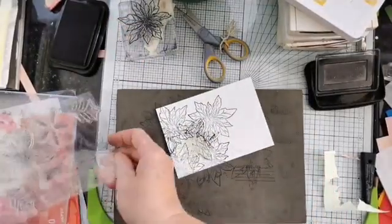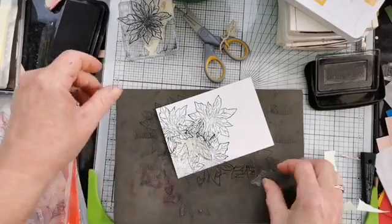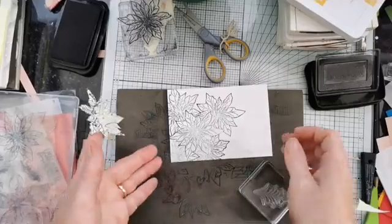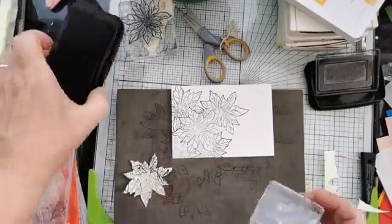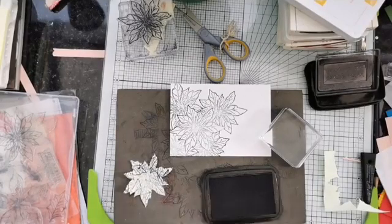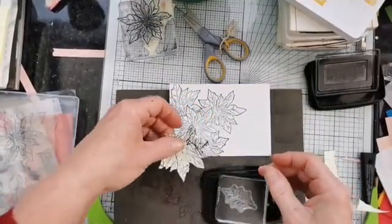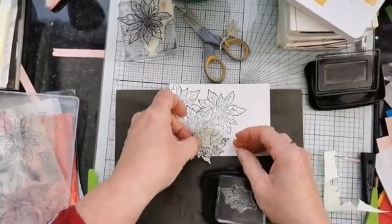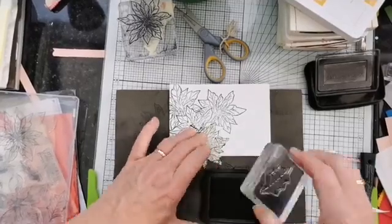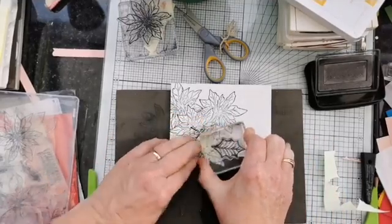Then let's have a look at leaves. I'm going to come with this slightly smaller leaf, I think, and a smaller block. Let's take that off. So we've got all our poinsettias in a nice bundle just there. And we're now going to add in some leaves. That doesn't want to stick very well. It's got some powder on the back, I think. There we go. See if we can match up the mask just there, I think. Now let's have a leaf coming out there.